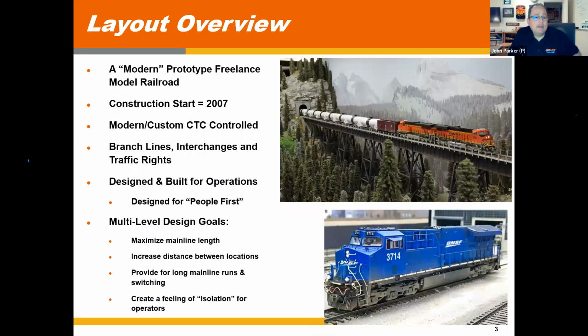Okay, so we'll talk about the layout. The BNSF Railway division is a modern prototype freelance model railroad set in generally 2016, 2017. Started construction in 2007. We have a modern CTC software that manages mainline traffic control, built by Rodney Black. It's called CATS. Some of you might be familiar with that. There are 2 branch lines, a couple of interchanges with other railroads, and Union Pacific has trackage rights over the railroad. And it was really designed and built for operations in mind. This isn't my first large layout, and designing it for people first was really the primary objective, and we'll talk about that in a little bit.